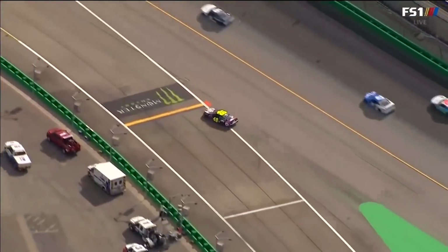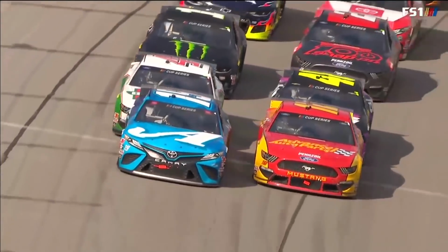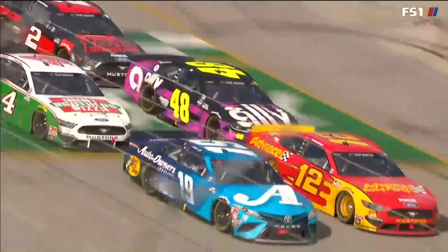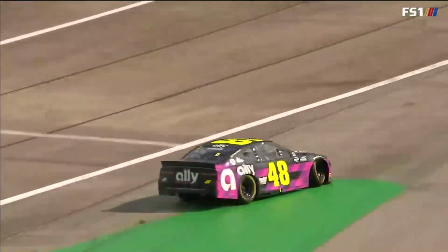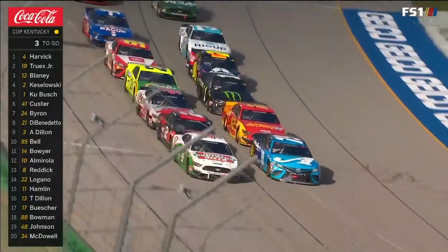Yeah, and what you saw, Jimmy was up there pushing the 12 of Blaney, and Brad Keselowski kind of had a little bit of a run, waited a little bit further back. I mean, he did it perfectly, timed it perfectly, and Jimmy just wasn't there quick enough to try to put that block on and turned himself around. Here we go.